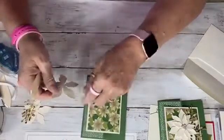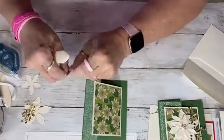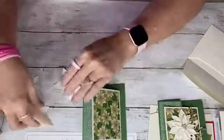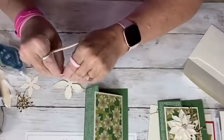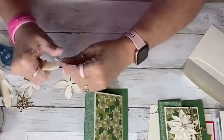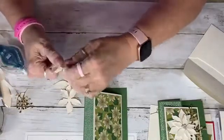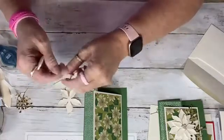So let's spin this. We're just going to kind of do the same thing. Bend it a little bit and then bring up those tips. And it doesn't take too long. I do feel like I've done it a lot this week though with all the poinsettias. I played with it until I kind of got a way that I liked. I like the way that it looks, but you can do it however you like. But it is kind of fun to play with it a little bit.